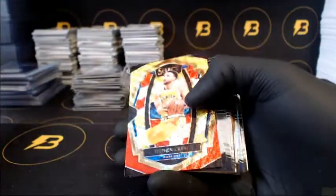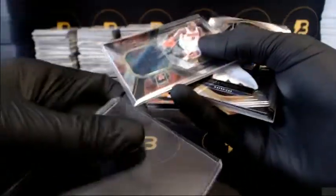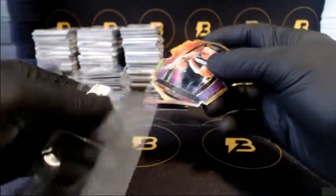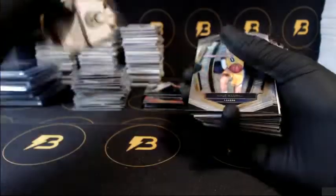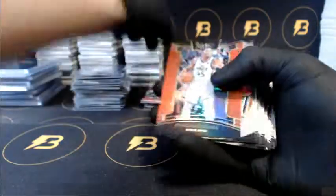Curry, tricolor, got Crawford going out to the Suns. Got Love for the Cavs. And nice Lillard. Purple going out to the Trailblazers out of 99. Middleton going out to the Bucks to 249. Gordon going out to the Rockets. Nice Booker for the Suns. And Mitchell going out to the Jazz.